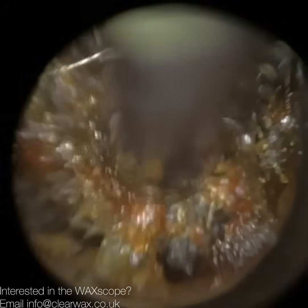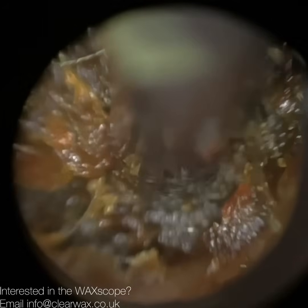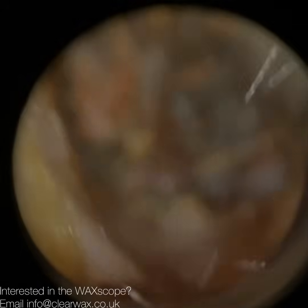So patients with a canal wall down mastoidectomy have a much enlarged ear canal, so the 5.75mm speculum, the extra large, will be useful in those patients.